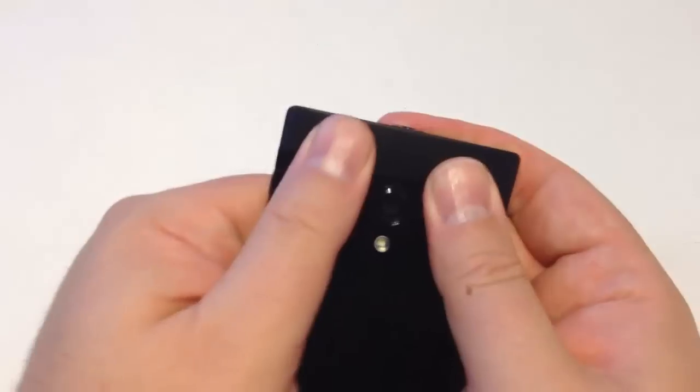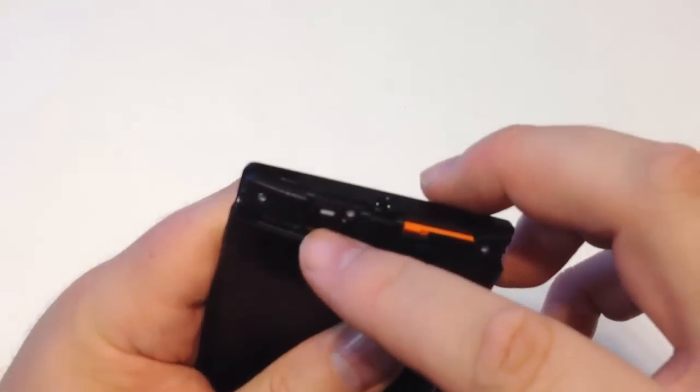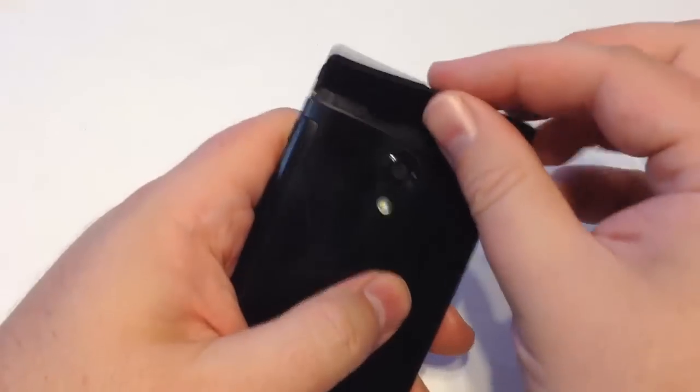Now the top here does come off. Pops off, and in here you can see that we have the SIM card, and then of course there's a place for a micro SD card that you can take and plug into there.